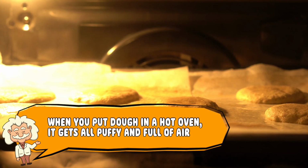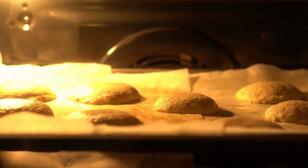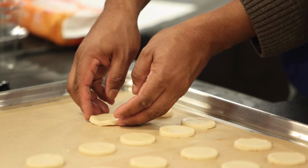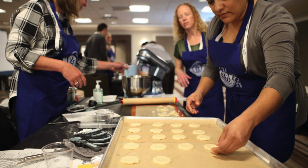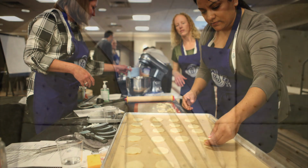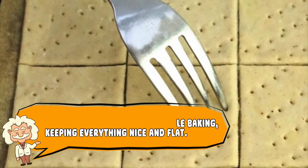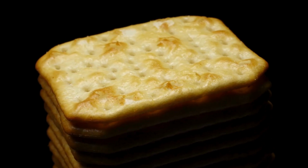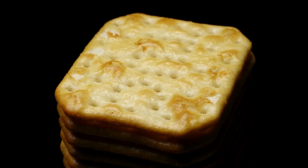When you put dough in a hot oven, it gets all puffy and full of air, kind of like your friend who won't stop talking about their gym routine. But for crackers, puffiness is the enemy. If they don't bake flat, they won't be that satisfyingly crisp. You'd basically have a weird, doughy bread blob instead of a snappy cracker. The holes let steam escape while baking, keeping everything nice and flat. So next time you're crunching on a cracker, just remember, those tiny holes fought a war against air bubbles so your snack could stay crispy.